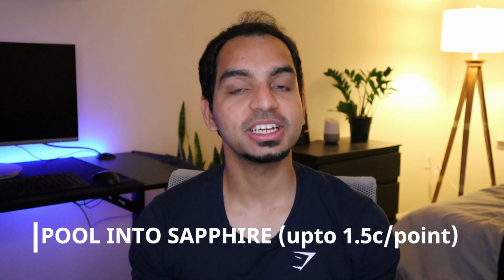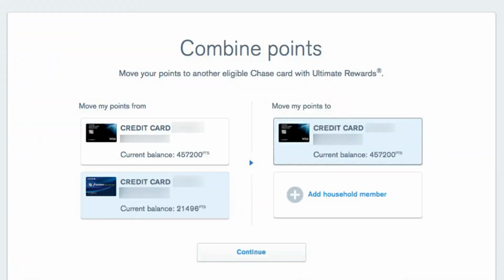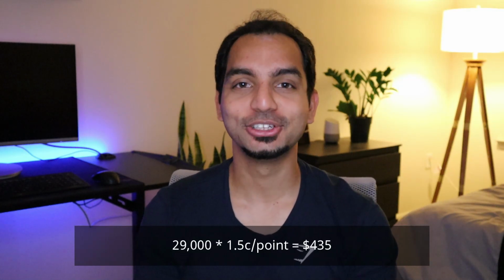The second option is to combine all of these points in your Sapphire account, either the Preferred or the Reserve. This is why the Sapphire cards are absolutely vital to this setup, because you can transfer points from the other smaller cards for a higher redemption rate within the Sapphire ones. You either get 1.25 cents per point with the Preferred or 1.5 cents per point with the Reserve when redeemed through the Chase portal. So the same 29,000 points are worth $435 in travel through this method.